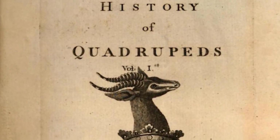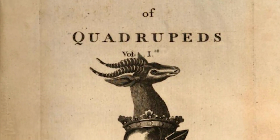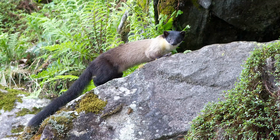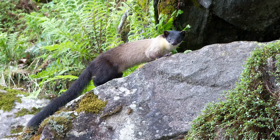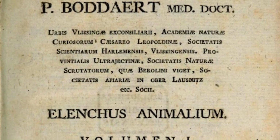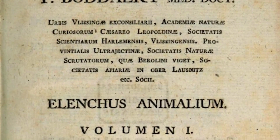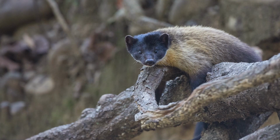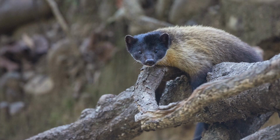Thomas Pennant's History of the Quadrupeds, 1781, contains the first written description of the yellow-throated marten in the Western world, where it was given the name white-cheeked weasel. It is referred to as Mustela flavigula in Peter Boddaert's Elenchus Animalium. A long time after Elenchus was published, numerous zoologists doubted the existence of Kharzas until Thomas Hardwicke presented a skin to the Museum of the East India Company in 1824.